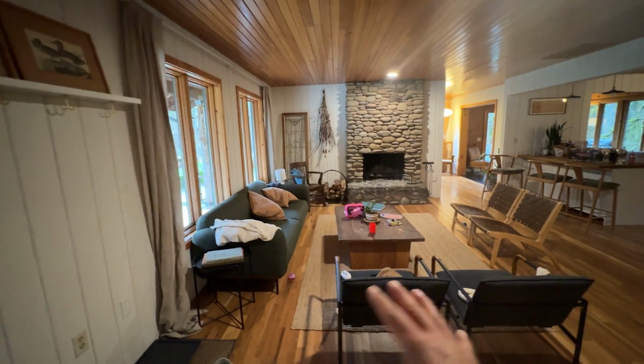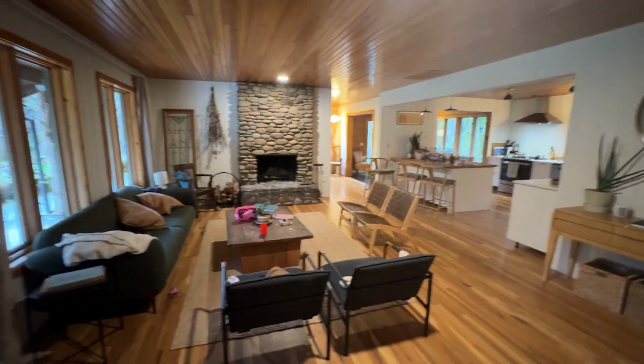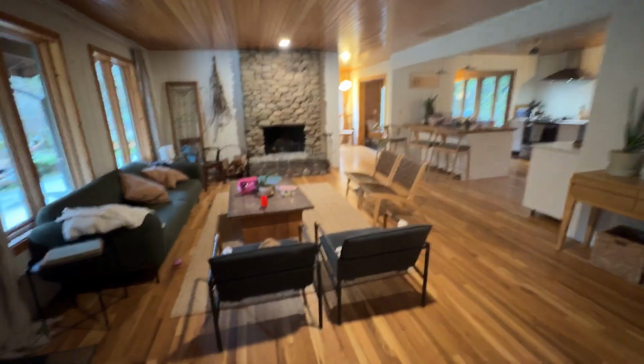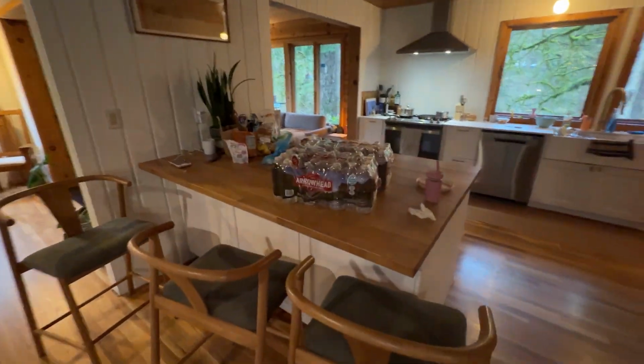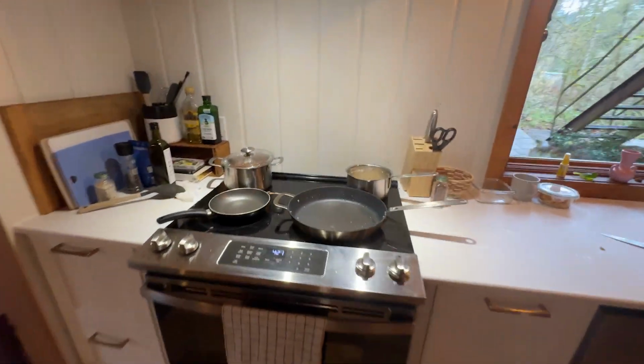Okay, now this is a very nice setup right here. They got some very comfortable couches, and since this property does host large groups of people, they have additional seating here just to make it very comfortable. You got very nice decor. Everyone likes a nice mirror there. Check out this beautiful island.